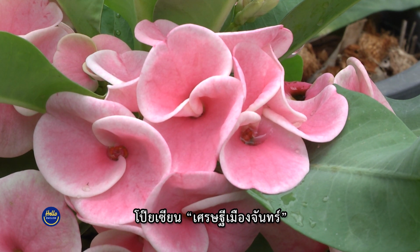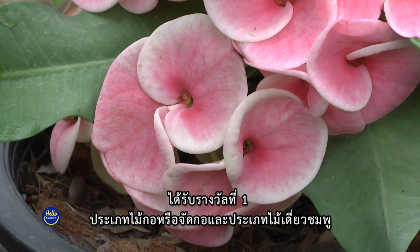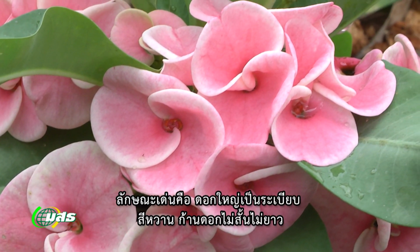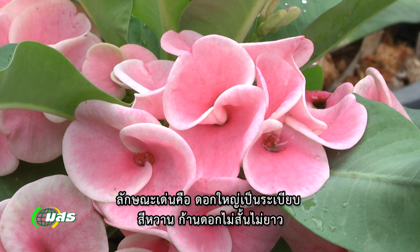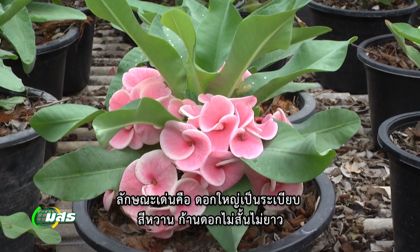Cultivar Sethi Mueang Chan, which won first prize for branched plants and for the category pink single flowers. It is notable for its large flowers that are orderly, a sweet color, and stems that are not too long and not too short.